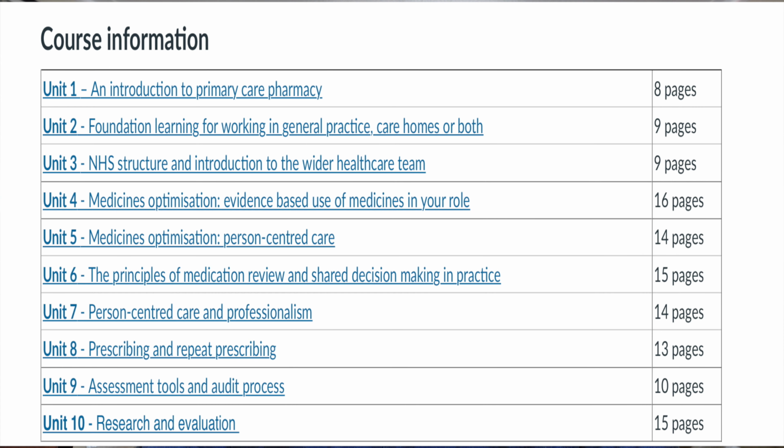So the expectation is you work your way through the modules over the 18 months, and then at the end of that you go on to do your independent prescribing education, your qualifications. So that's another 6 months. In total, it's a 2-year course from start to finish.